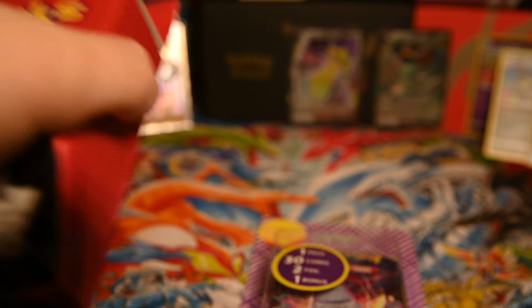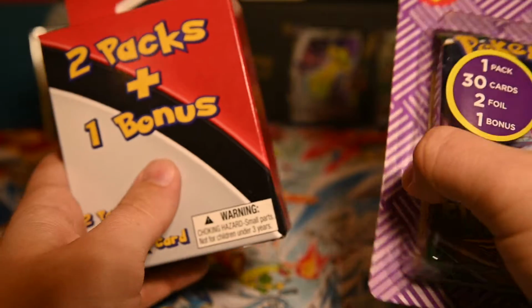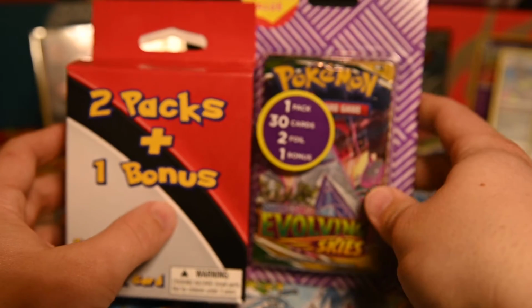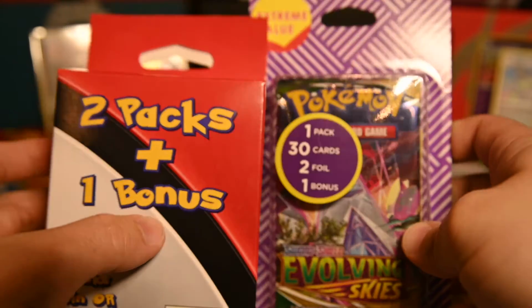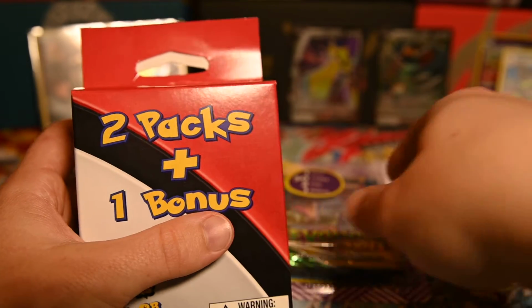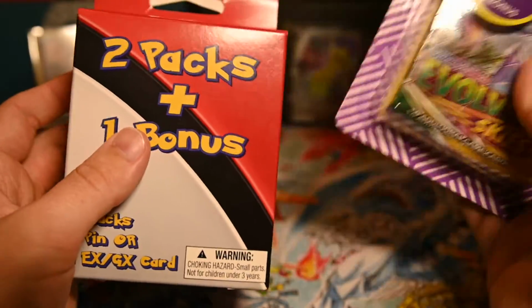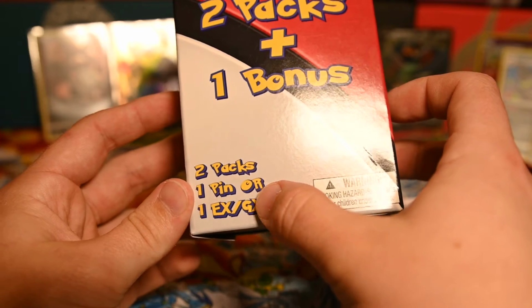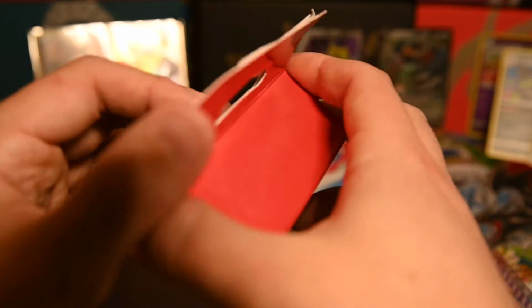Alright, so here we have our mystery packs. Well, I say mystery packs. We know, I should probably figure out a better way to do this. Okay, so we know it's Evolving Skies. We don't know what's in here. Plus, in here, it's a pin or an EX. I don't know which one to start with. I don't guess it matters.